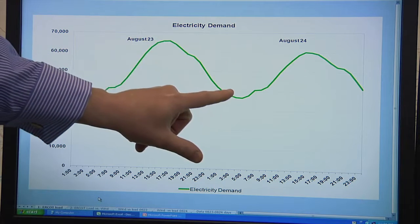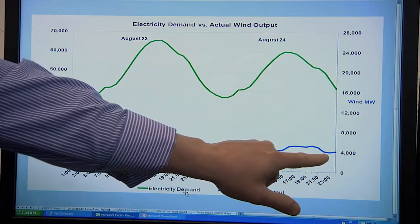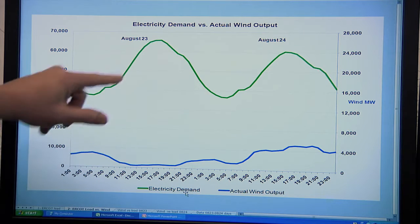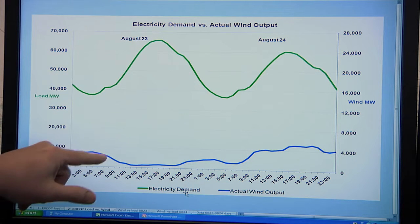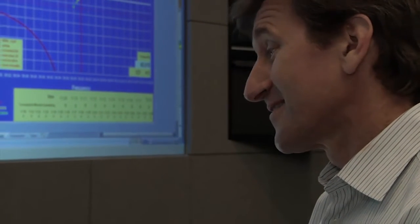And then it repeats itself day after day. Okay. And now let's take a look at wind. The wind output does not match the actual energy usage. So because of this intermittent resource, when the demand is going up but the wind is going down, that causes us to bring on additional conventional generation that can make up the difference between the actual renewables output and what our demand is. Gotcha. Wind is intermittent.